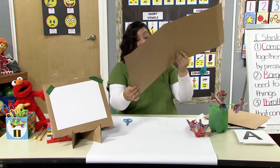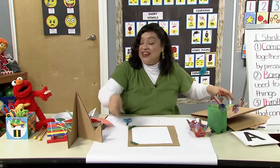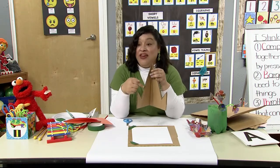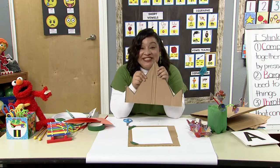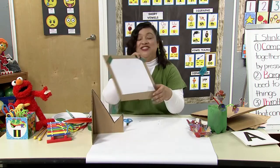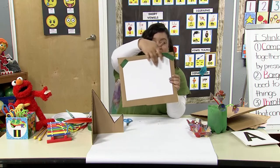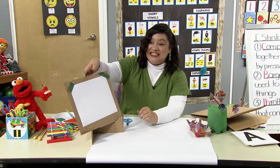So when you're done with that, you're going to be left with something that looks like this. I'll save you my huffing and puffing of cutting through thick cardboard. You have something like this, and this is your easel stand. Do you see the shape from our template? Next, you're going to get a piece of cardboard. I took just the same cardboard that I had from the grocery store. Take a piece of paper and tape it on, and now you have an easel.